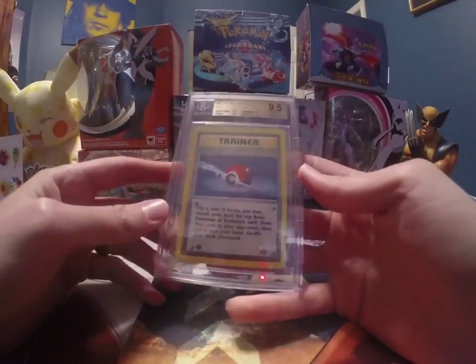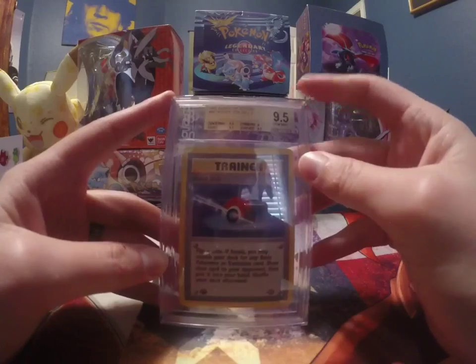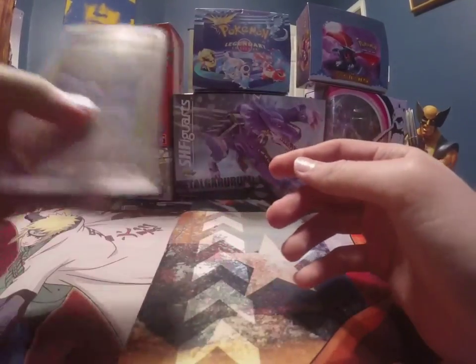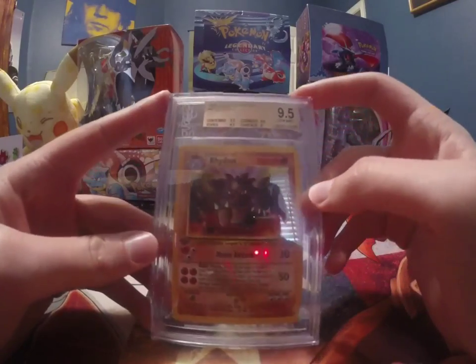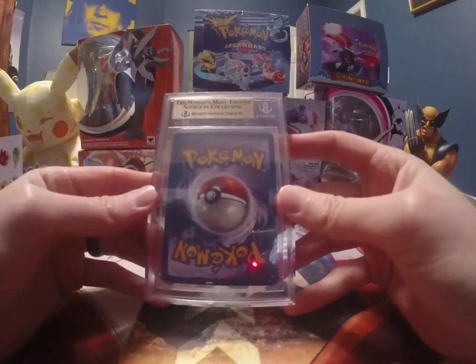Next up, we got the first edition Jungle Pokeball. This also had the exact same grade as the Pikachu, so 9 on the corners, 9.5 on everything else. Really nice looking card. Next up, we have the Rhydon first edition. This had a 9 on the surface and a 9.5 on all the other grades.